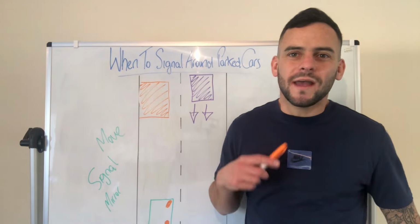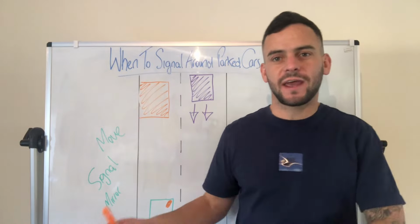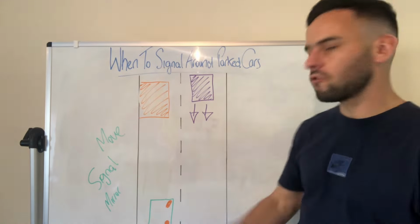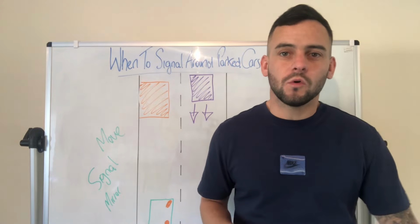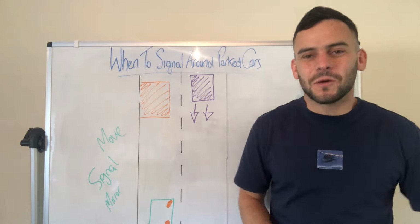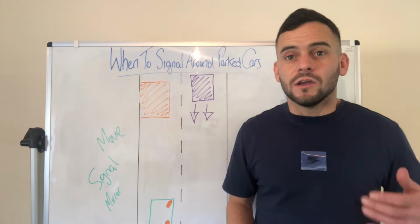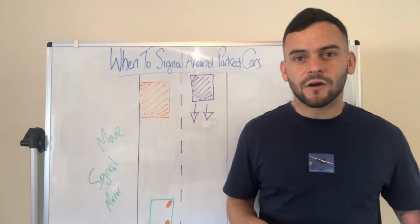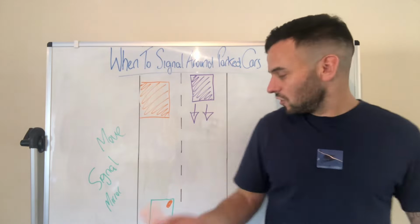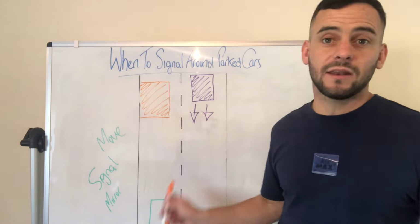So times when I would signal would be, let's say for instance, I have to change lane. So I have to come across onto the wrong side of the road. In this scenario, I would usually signal. So say for instance, I'm driving along and I see the hazard on my side. Usually this means I have to give way, alright? So that means I have to slow down and let this car go and then I can change lane.